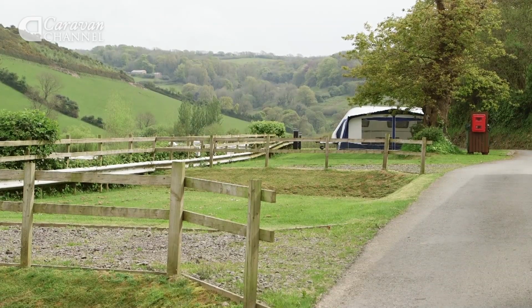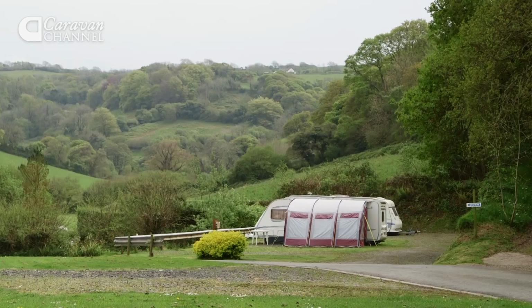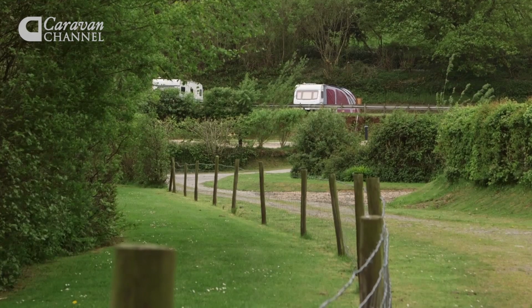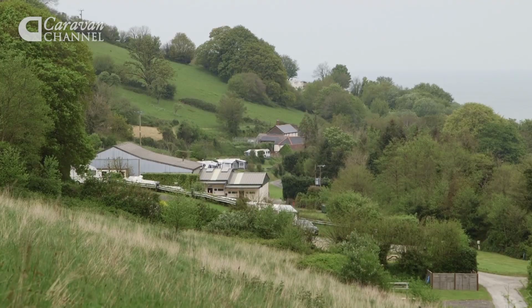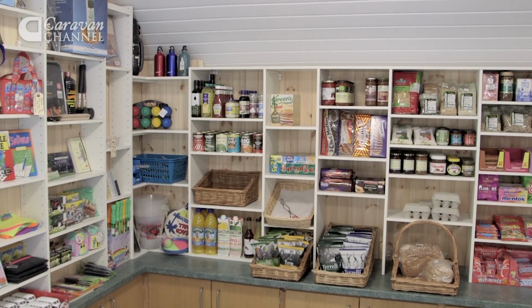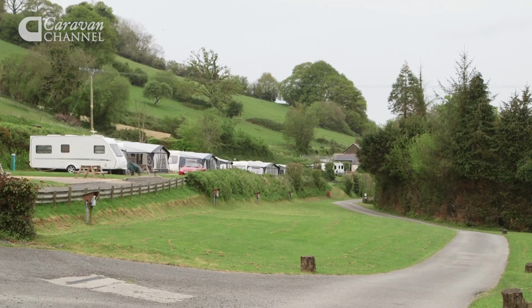They are all large, which is good if you find reversing onto pitches a challenge. You get escorted to your pitch from reception by one of the wardens, so someone is on hand to guide you should you need it. The site shop shares space with reception. It stocks the essentials such as bread, milk and eggs, plus there are toys and confectionery and tourist information. Access to the site is through a coded security barrier. From there it's a one-way system to get around.